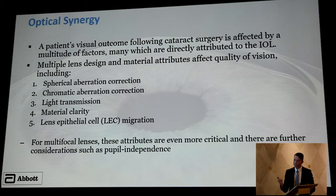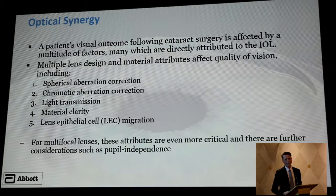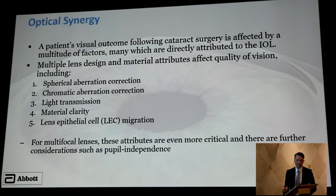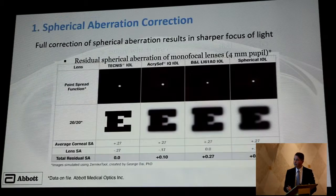Light transmission, this is addressing halos and glare, which is the biggest headache for us. Material clarity, I think everyone has seen issues with certain manufacturers and glistenings in lenses, and does that affect the patient's ability to see? In my opinion, it does. So the clearer the lens, the better the vision for the patient. And lens epithelial migration, need for capsulotomies, etc. So optimal lens design to prevent that. So that's what we want in an ideal lens.